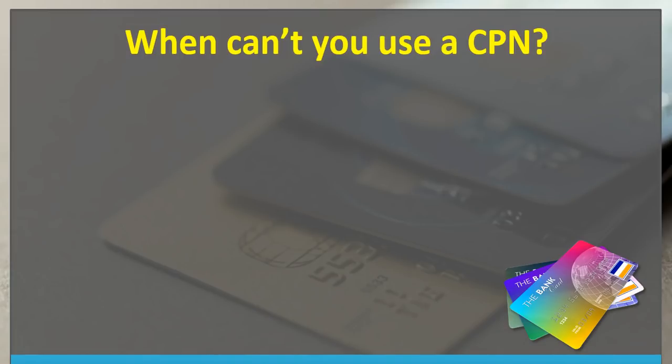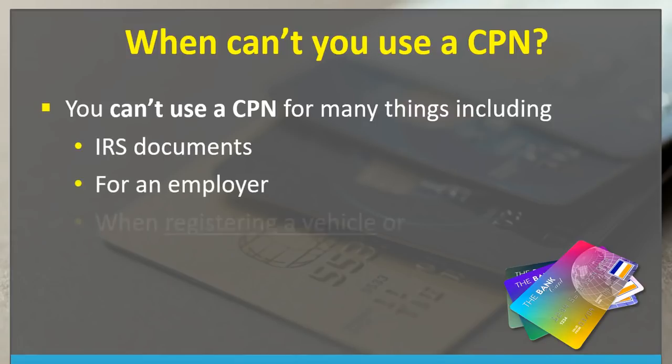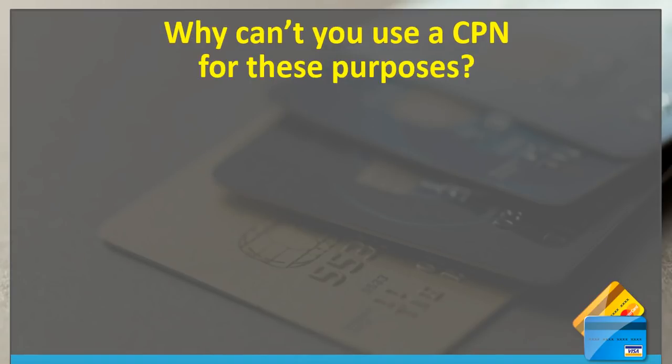When can't you use a CPN? You can't use a CPN for many things, including IRS documents, for an employer, when registering a vehicle, or when applying for a government loan. Why can't you use a CPN for these purposes?